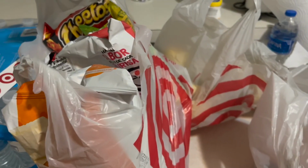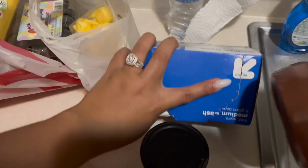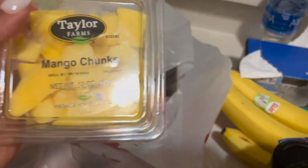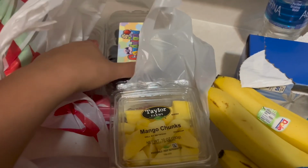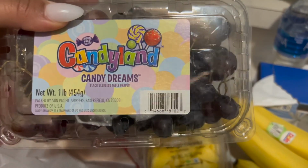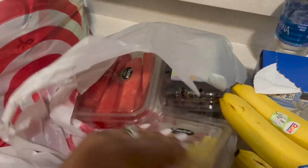I'm gonna do a quick Target haul of the stuff that we bought. Irvin got olives. We got trash bags. Zing Zang, Bloody Mary mix. Bananas. We're going to the beach tomorrow, so I just got some fruit for the boys. I got some mango chunks, some grapes. I don't know why it says Candyland, Candy Dreams, Black Seedless. They're probably super sweet, hopefully. I got watermelon slices also, which I have to put in the fridge.